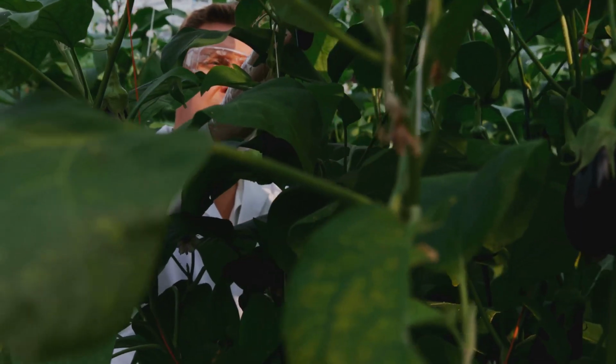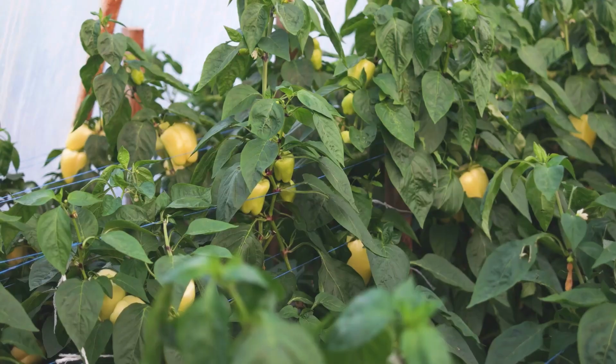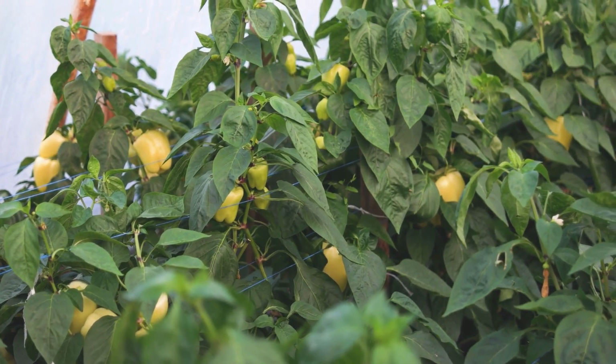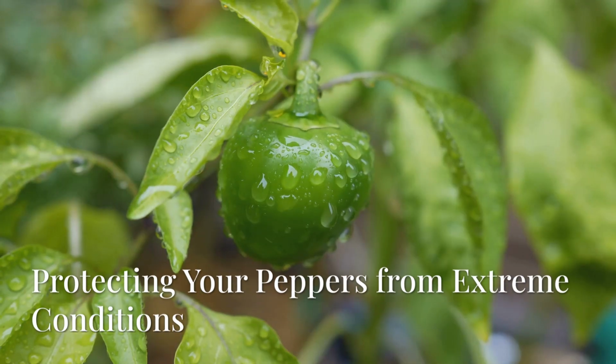When choosing a support method, consider the mature size and growth habit of your pepper variety. Larger, bushier varieties may benefit from sturdier support structures, while smaller, more compact varieties may only require simple stakes or ties.